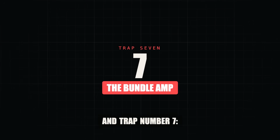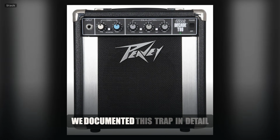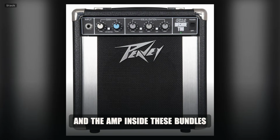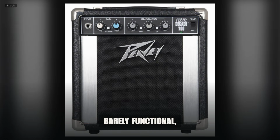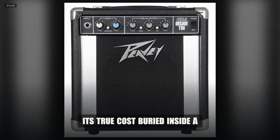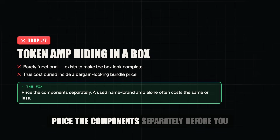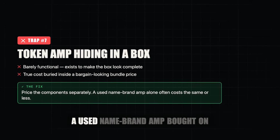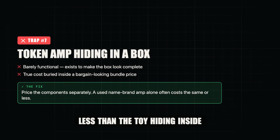And trap number 7, the bundle amp, sold inside a beginner instrument and amp package. We documented this trap in detail on the instrument side of this channel, and the amp inside these bundles follows the identical pattern: a token amplifier, barely functional, existing only to make the box look complete, its true cost buried inside a bundle price that looks like a bargain. The fix is the same fix. Price the components separately before you trust a bundle price, and in nearly every case, a used name brand amp bought on its own costs the same or less than the toy hiding inside the box.